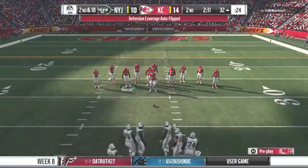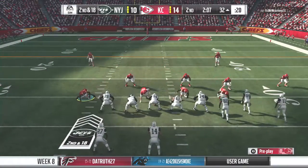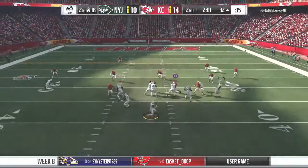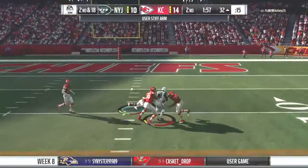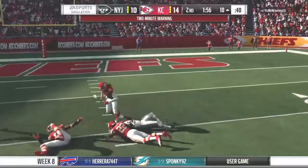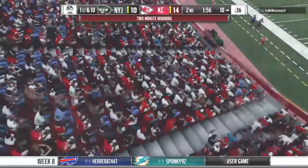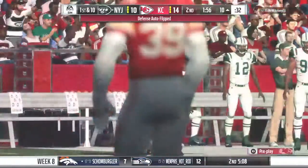They don't need to run another play here before the 2-minute warning. Let's see if they do it anyway. From the shotgun, he'll look to throw. Going down the middle, and it's complete. And he's taken down, but not before reaching the 10-yard line. So 1:56 to play in this first half.